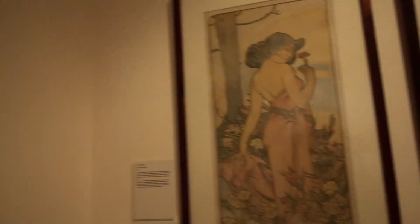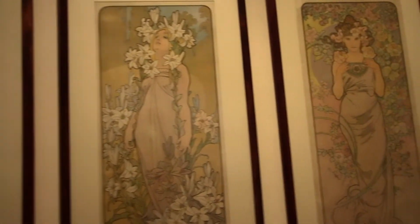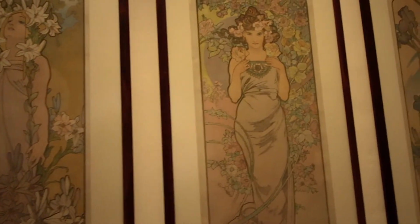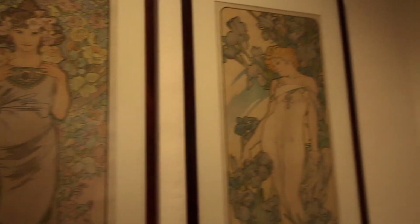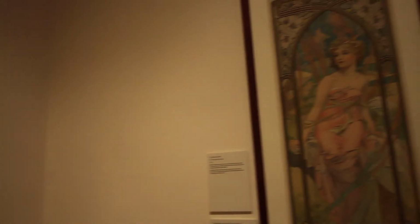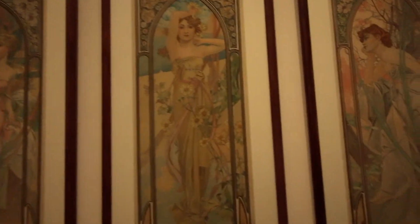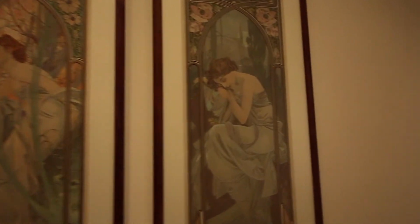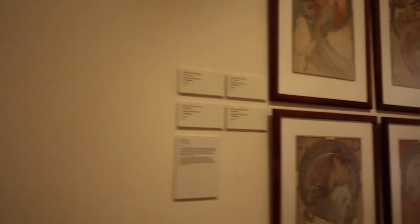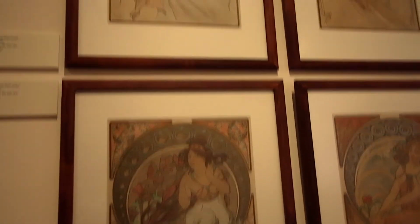But these four, for instance, are his four seasons. And I've been a Mucha aficionado for quite a few years. I think I picked up a first almost complete book of his work back in the early 1980s. And I've been keeping an eye on him since. This is actually my third time, I think, going to the Mucha Museum, but I thought I really need to capture it. The other two times I did not take a camera in.